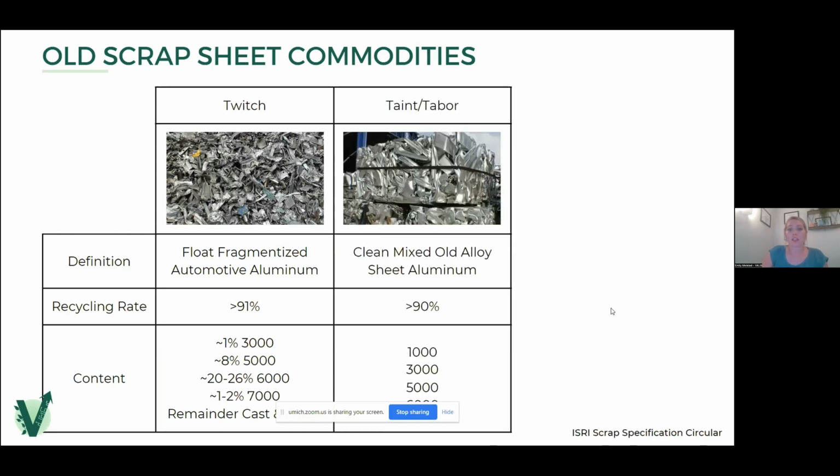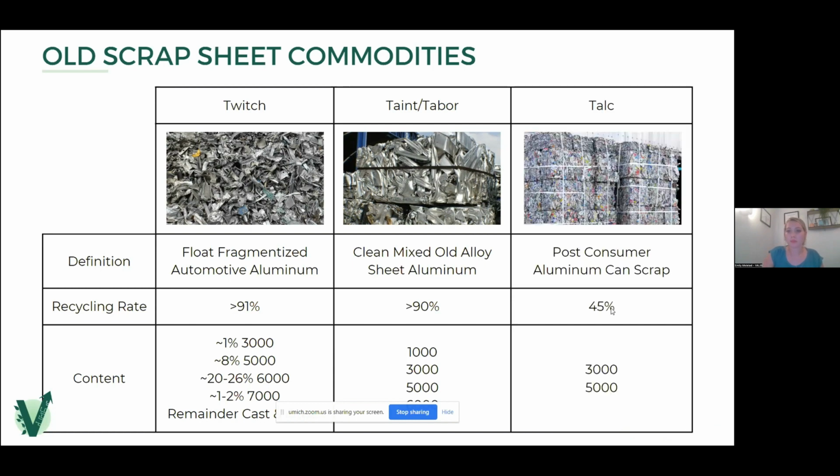You have your taint and tabor, which is your clean mixed old sheet. It also has a high recycling rate and contains a range of 1000, 3000, 5000, 6000 series alloys. And then talc is your post-consumer aluminum can scrap, so a significant portion of that is sheet. And that has a much lower recycling rate at 45%. It has a well-known composition of 3000 to 5000 series.